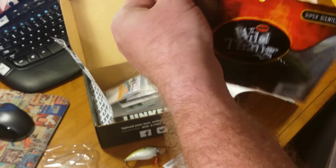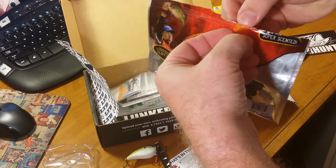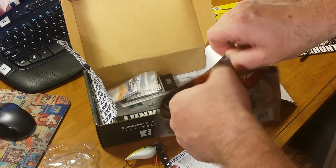Ooh, sounds like a nice ride. Let's open these up. That was a bad rip. These are super scented. Hope it doesn't stink up my office. I need to get a flipping rod. I don't have a flipping rod.